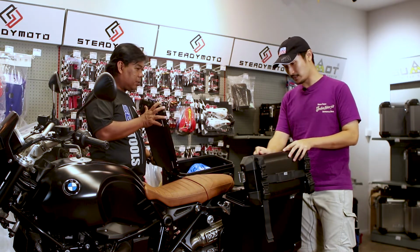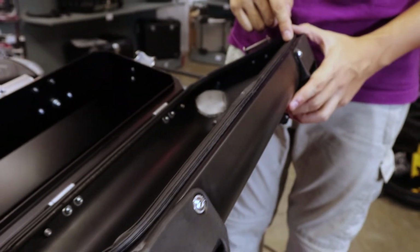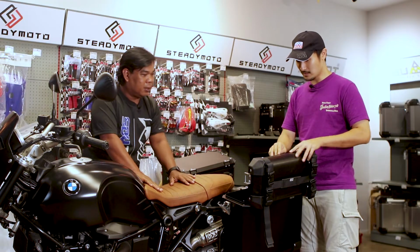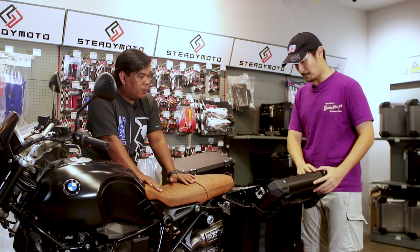And the Bluemode panniers have this special rubber lining. It actually prevents that. Let me give it a feel. Oh yeah, there's a little bit of ridges. Yeah, that's right. These little ridges actually stop the water from seeping upwards. So that's the second point.